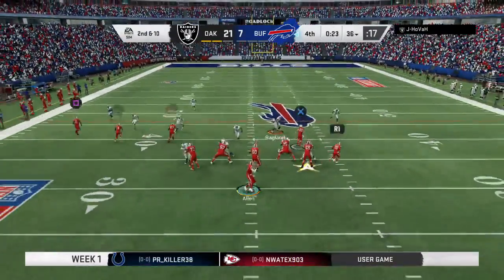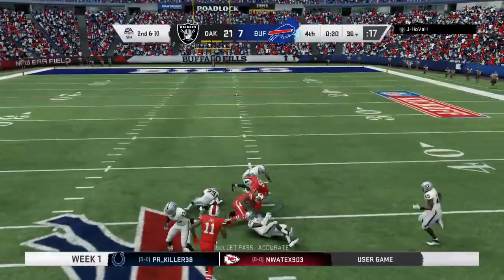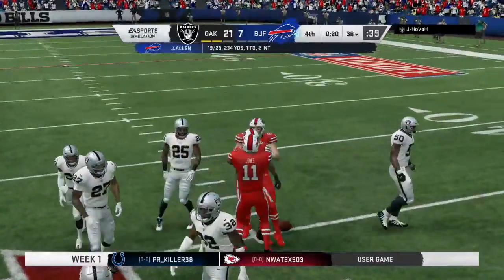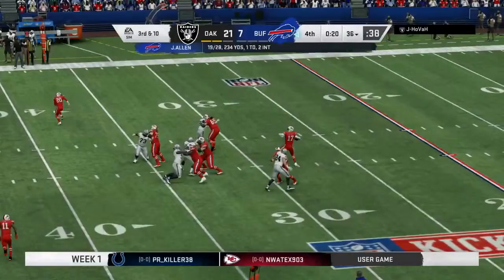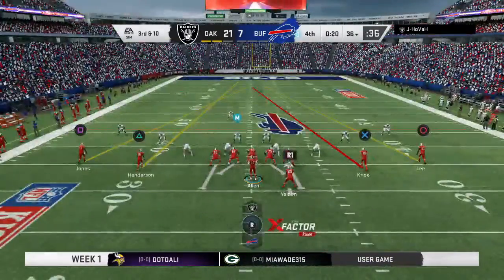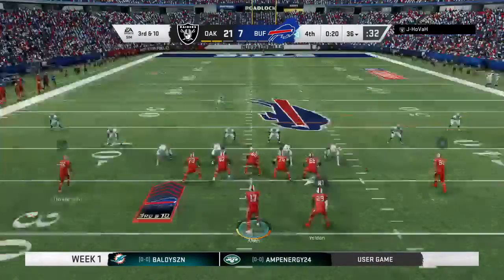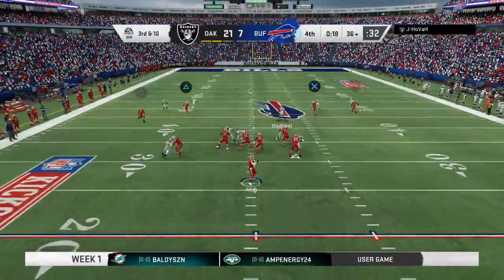Back to the air on second down. It's Allen. And that is incomplete. A lot of force bearing down on him there. He could not hang on. It's third down. So back-to-back incompletions, and that has him staring at a 3rd and 10. To throw, it's Allen.